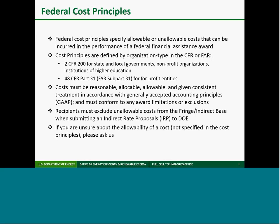I'm sure you hear this over and over from the grants and contracts professionals in your organization, but I am going to repeat it again because it's the financial assistance mantra that can make or break your project. All costs charged to your project must be reasonable, allocable, and allowable. Reasonable means prudent. Allocable means the cost was incurred for your specific project, and allowable means it conforms to the applicable cost principles.